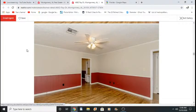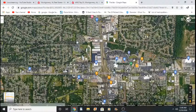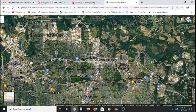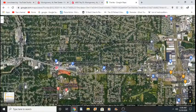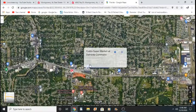And again, Montgomery has a lot of crap. The mall's not incredible. I just did a video at the mall. Nothing incredible, but you do have some sushi places and Starbucks and Panera's and Publix. In fact, I think there's a Publix not too far from there. Piggly Wiggly, there it is. A Publix right here. So you're right near a Publix.